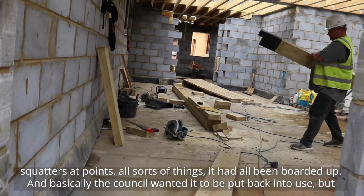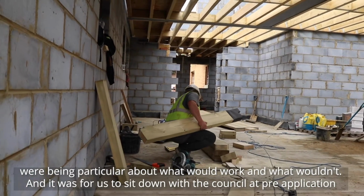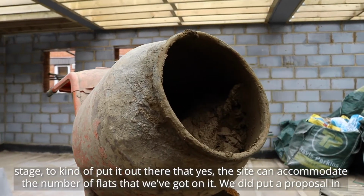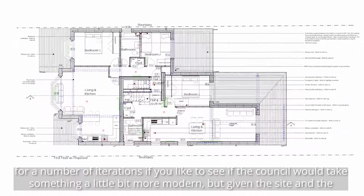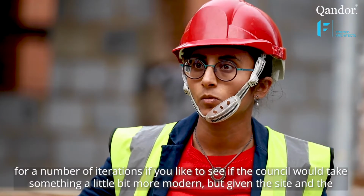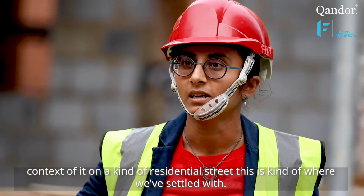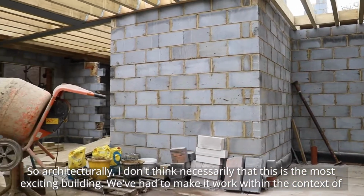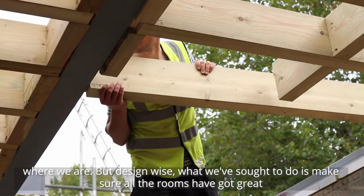Basically, the council wanted it to be put back into use, but we were being particular about what would work and what wouldn't. It was for us to sit down with the council at pre-application stage and put it out there that yes, the site can accommodate the number of flats that we've got on it. We did put in a number of iterations to see if the council would take something a little bit more modern. But given the site and the context of it on a residential street, this is where we've settled. So architecturally, I don't think this is the most exciting building. We've had to make it work within the context of where we are.